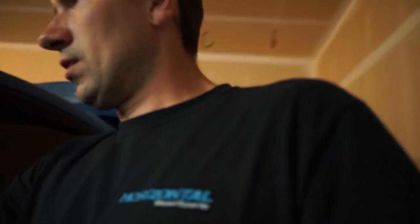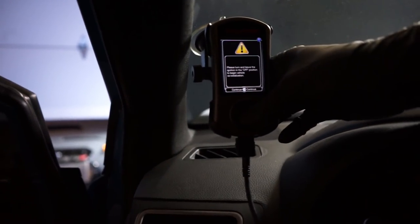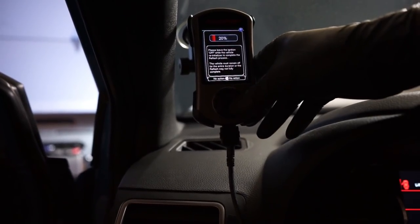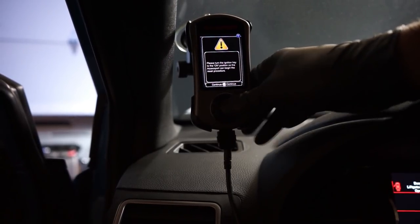Couldn't be more excited. I probably need to turn this thing off because it's been flashing. So let's get in here. And yep, it already wants me to turn it off. So you guys are gonna be right here with me while we're doing the first start.